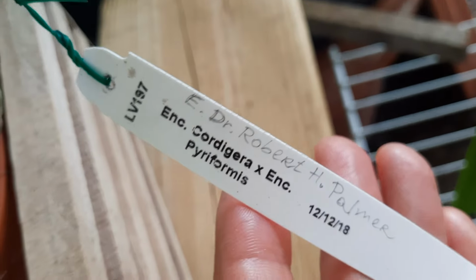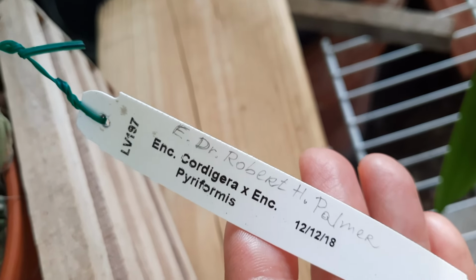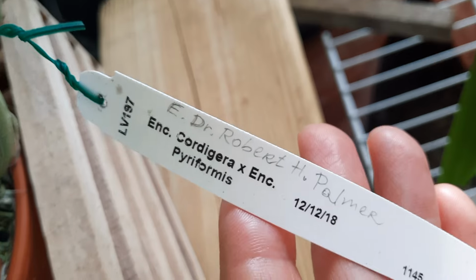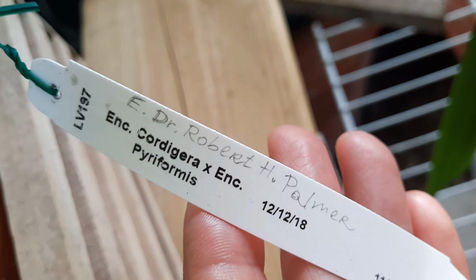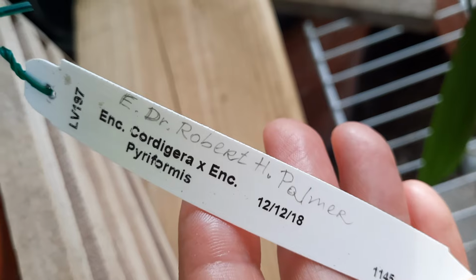Okay, so that's the hybrid Encyclia cordigera with pyriformis, and I believe this is a name now for it, Dr. Robert Palmer. I think that's the name for it that I found. That was the Bag Baby Orchid. What else? What else is here? Oh.